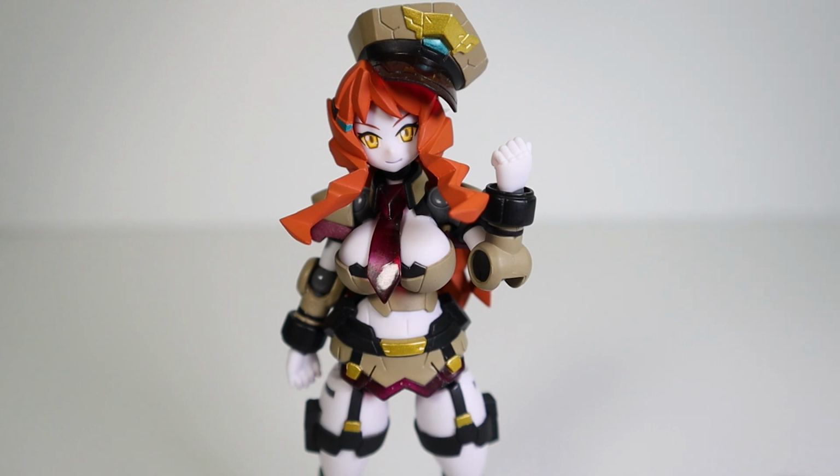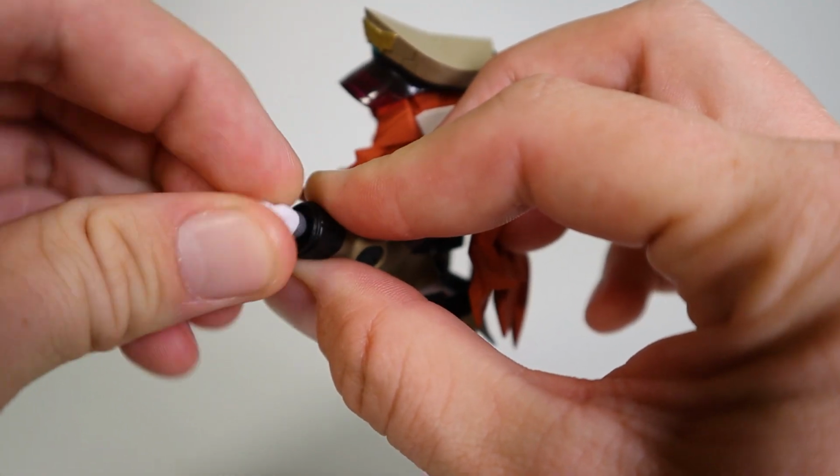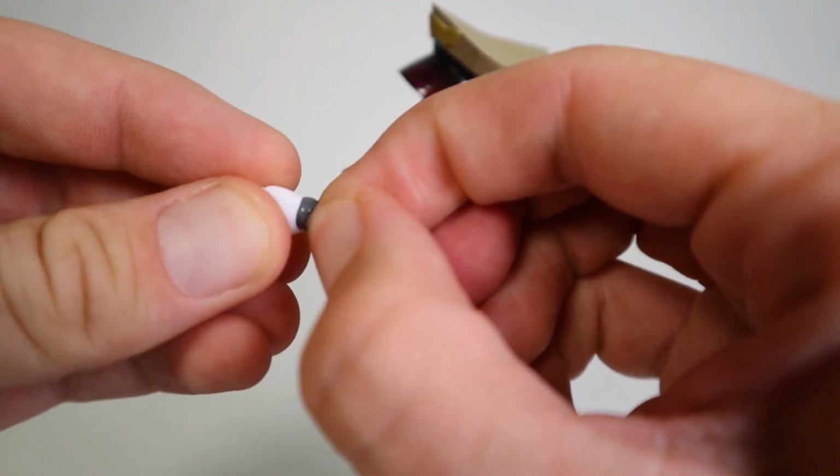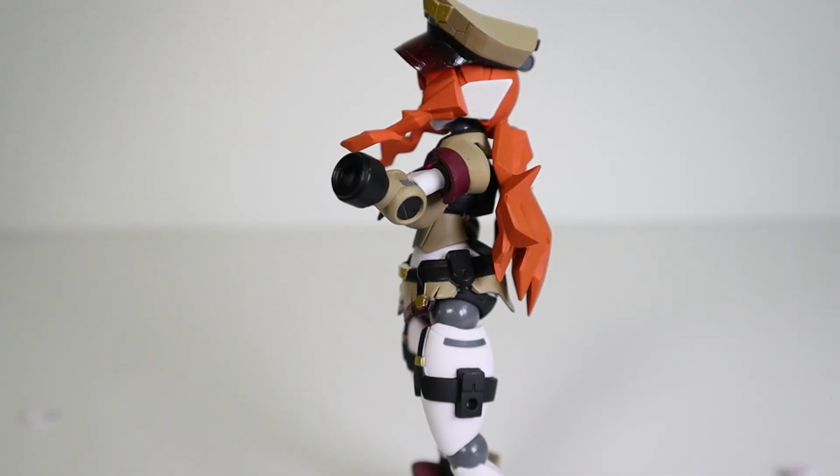She comes standard with a pair of balled fists with her thumb at the very top of her index. And of course I mention this because they can be unplugged from the little peg and new ones can be plugged in. Sometimes you have to use your teeth, but that's sometimes just the way things go, boy.